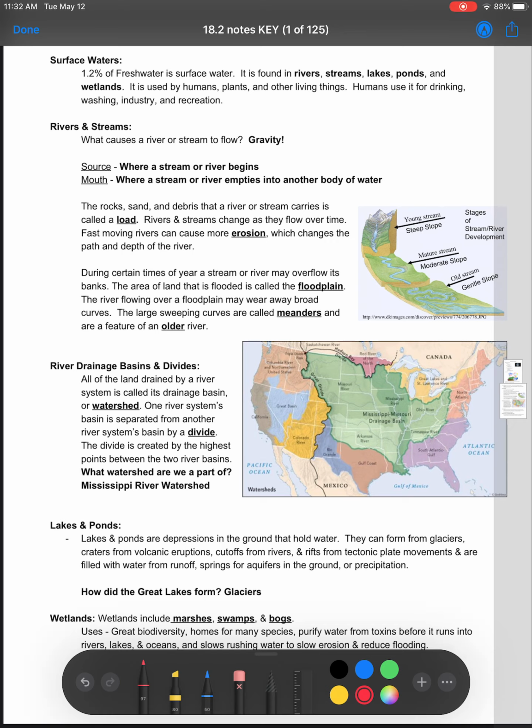So, talking about rivers for a little bit, unfortunately, this year we're not able to go on the river field trip. We'd love to do that with you, but with all this stuff going on, we're not able to do that. So we'll talk a little bit about some of the things we would have discussed on that trip, and just how rivers work in general.